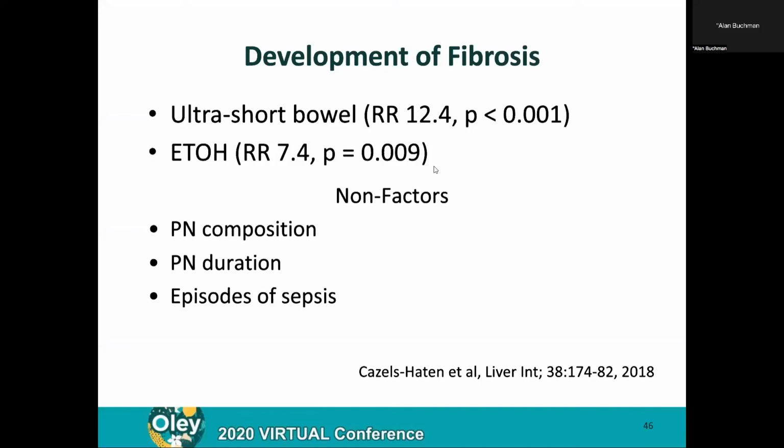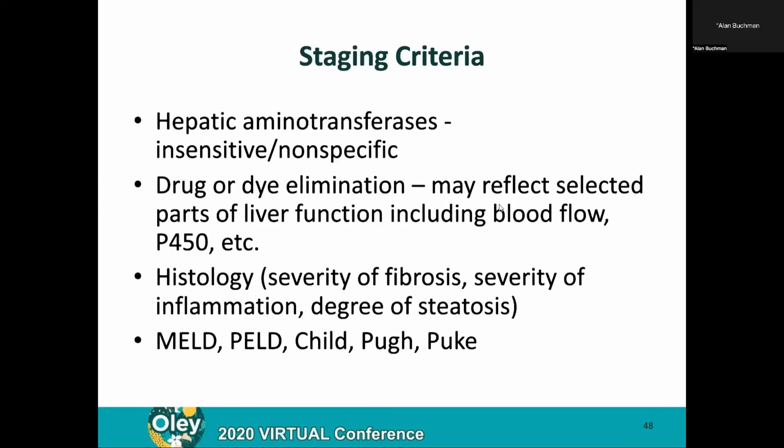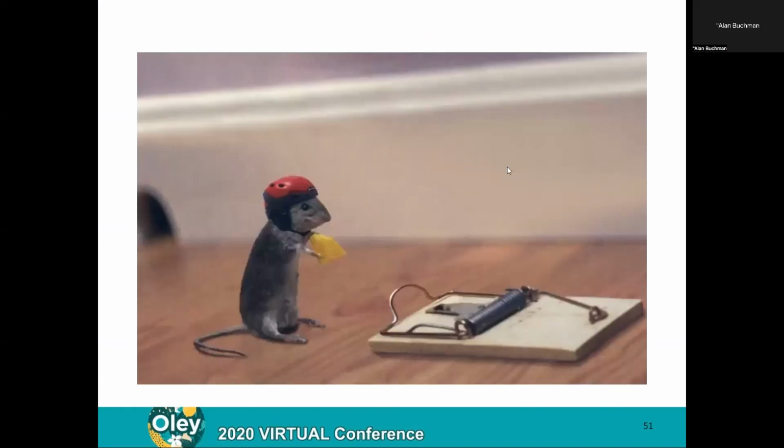There are some risk factors for developing severe scar tissue in the liver, but again, these have not been perfected. There are a number of reasons why staging the severity is difficult. We need to find a better mousetrap here. So that's it. I'm going to stop, and I don't know if we have time to answer any questions. If we don't, I'm certainly happy to take emails from people.